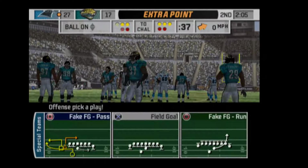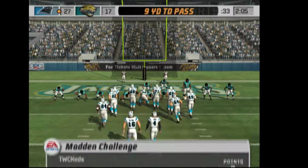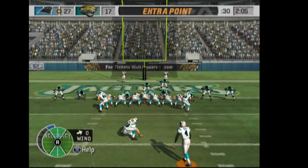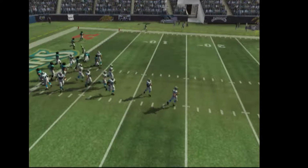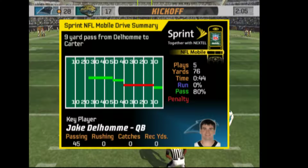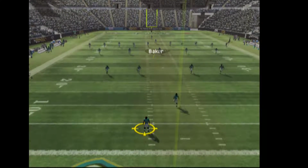You better kick it here. The point after is good. Football is all about trusting your teammates to make good decisions out there in the heat of the battle. When you can do that, everybody starts firing on all cylinders, and you can come up with drives like the one we just saw.